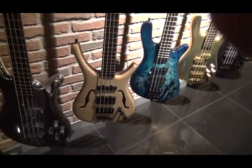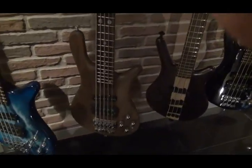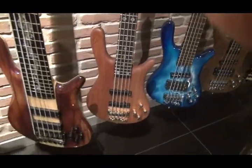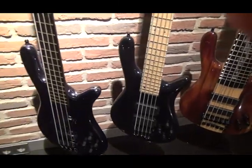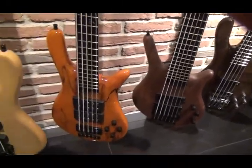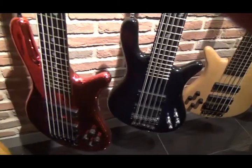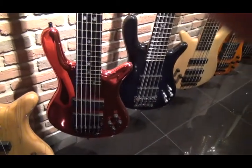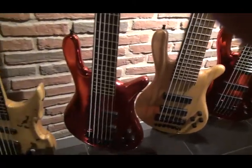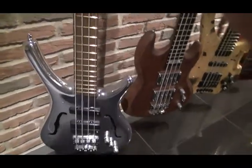So you've got some Infinities, Streamers, Thumb basses, Jazzman, Streamer LXs, Streamer Stage 2, Streamer Stage 1. They're all here. Streamer LX, Thumb bass, Streamer double buck, 10 string Streamer Stage 1, Streamer Stage 1, 6 string with a beautiful metallic finish, Vampire. Check it out. Look at this thing, metallic Infinity.